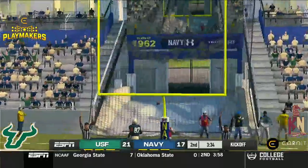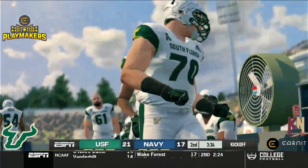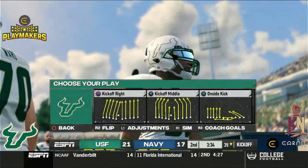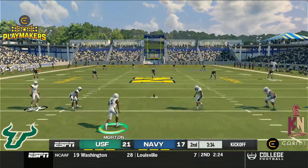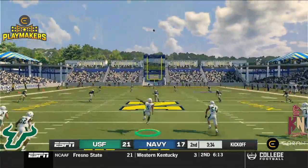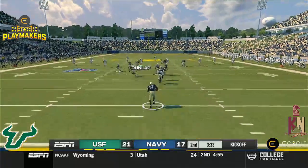He splits the uprights with the extra point. A 10-play, 83-yard drive. And the result, 7 points. Brett, I thought the key to that drive really had a lot to do with the quarterback and the receivers getting in sync, making it very tough for the defense to slow them down. So the score now, 21-17.